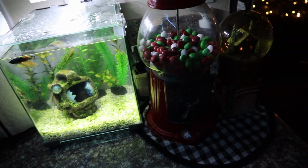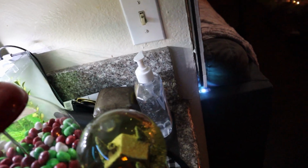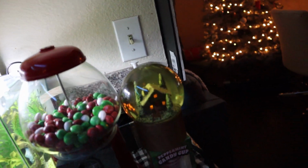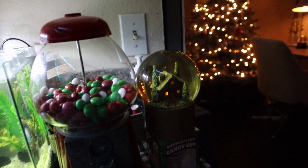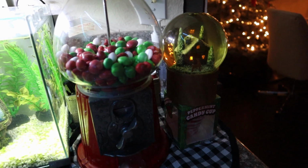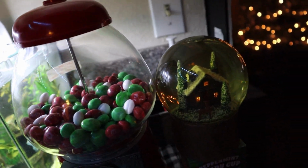So here next to our fish tank, we have a little candy station, which normally is our little station to put our wallets, our glasses, our keys, hand sanitizer. I decided to put our little candy machine here, which we have sugar cookie, M&Ms, and peanut butter ones. Just for anyone that comes over, they've actually been going into it because it was a lot more full.